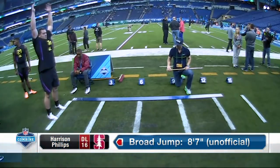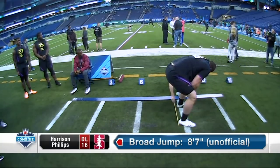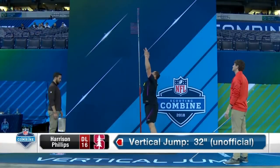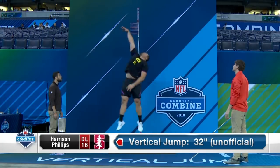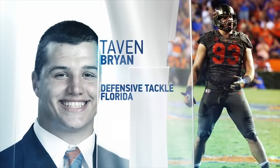Defensive tackle from Stanford. I think he's had a pretty good day himself. Yeah, Harrison Phillips showed off yesterday on the bench press. 42. The jumps, that's not going to be, well, although 32 is great. You can say the jumps shouldn't be his thing. It's all about strength and power and quickness.